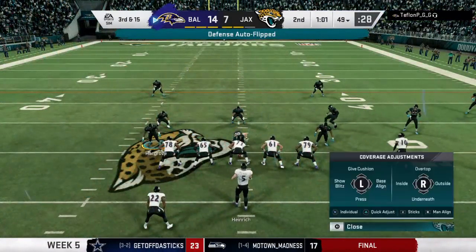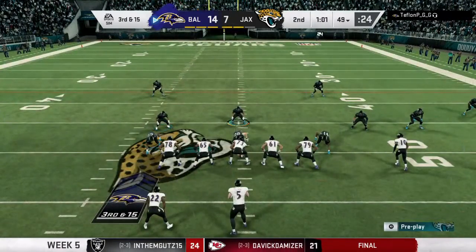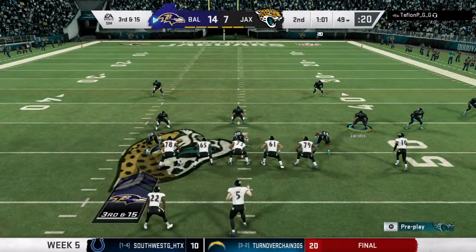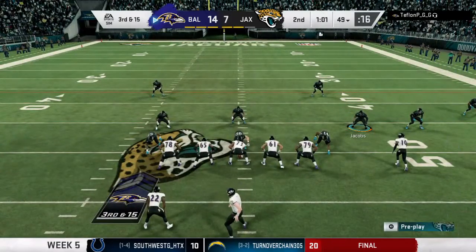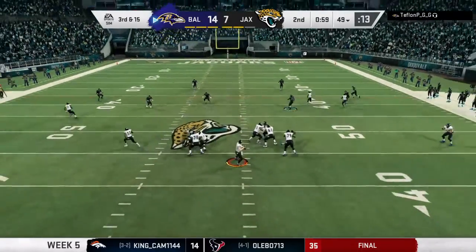And the Jags have 5 in the secondary here on 3rd down. I got you. Play 56, Mike, 56. Hey, let's get that ball, man. Let's get that ball. 56 is the Mike. Hey, I'm coming after you. 56, Mike. Now back to throw.